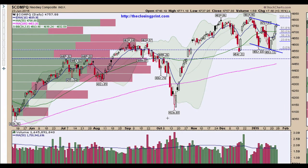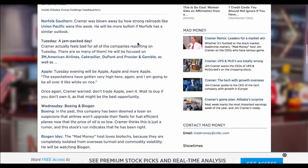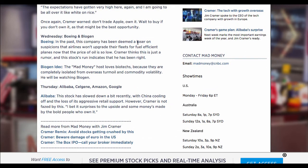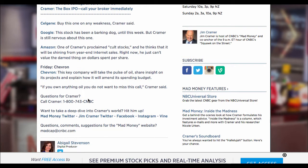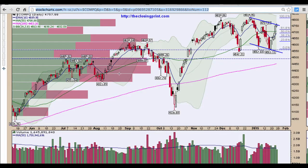What we note this week are a lot of very large companies reporting earnings. Monday we have Microsoft and Norfolk Southern. Tuesday we have Apple. Wednesday we have Biogen and Boeing. Alibaba on Thursday, along with Celgene, Amazon, and Google. All of these look pretty good going into the week, so this could be a big catalyst for a move higher on the comp. So you have to keep that in mind going into the week.